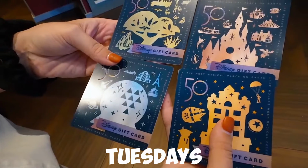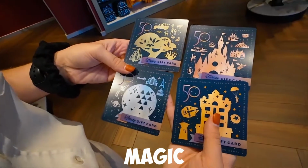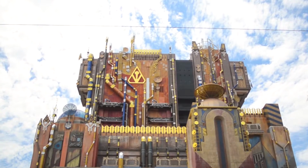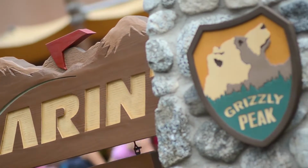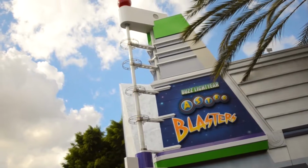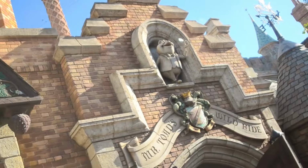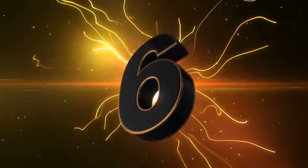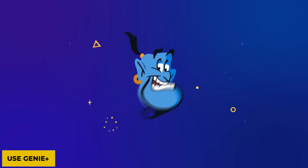Only on Tuesdays, Thursdays, and Saturdays does Magic Morning provide early access into Disneyland Park. Simply choose whatever day works best for your schedule. No advanced decision is necessary. Guests enjoying Magic Morning enter Disneyland Park with on-property guests who are taking advantage of Extra Magic Hour. Number 6. Use Genie Plus.